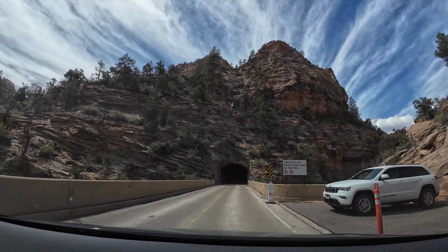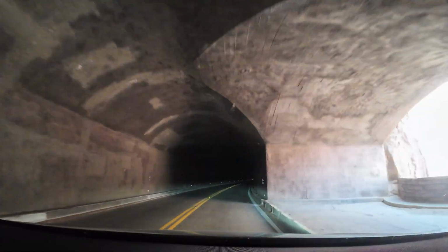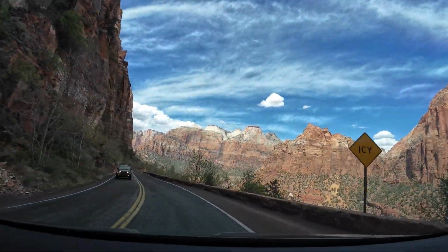Here we are at the entrance to the Zion Mount Carmel Tunnel. This tunnel is 1.1 miles long. I'll save you most of the drive as it takes a few minutes to complete, but the view exiting into the canyon is stunning.